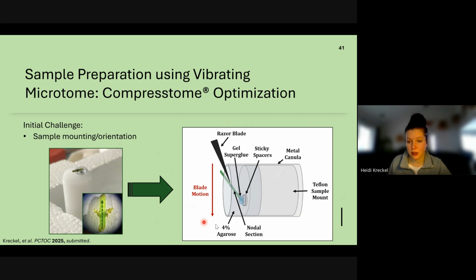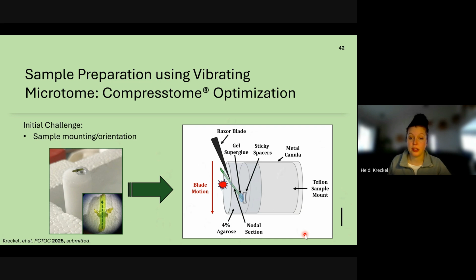But another issue actually arose fairly early on, which came to be the mounting or the orientation as we placed our sample into the vibrating microtome. So if I look at my shoot tip here, as you can see, the base is mounted towards the bottom, but our blade would be traveling through a sample and hitting the top of the sample first. And what I found actually occurred oftentimes when I oriented my sample like this in the vibrating microtome is that the blade would actually shear or almost completely remove my sample from the actual mount, and it would completely destroy the integrity of the sample.